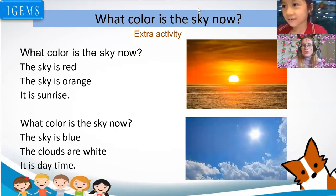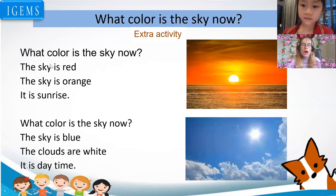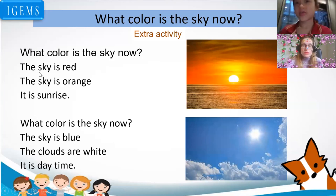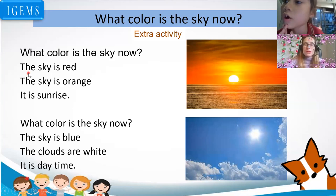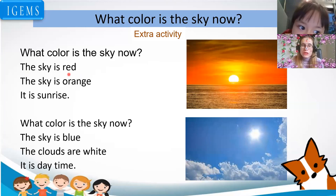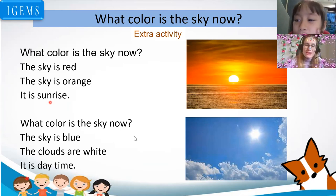All right, look at this. What color is the sky? Wow. The sky is red. The sky is orange. Let's read together. It's orange, yes. And white. Red and orange. It is sunrise. Ooh, time to wake up. Okay, so it's morning. Good work.